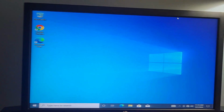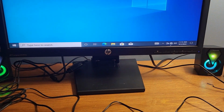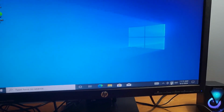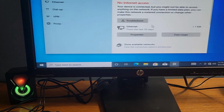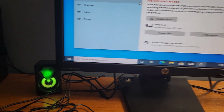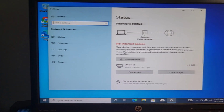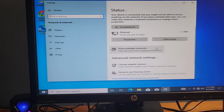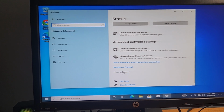Okay, so I got it working. That was the power button. But I can't connect to the internet. Come on. No internet access. I'm connected with the cord, but it's not letting me. I can't even find a network. Oh, network reset? No.